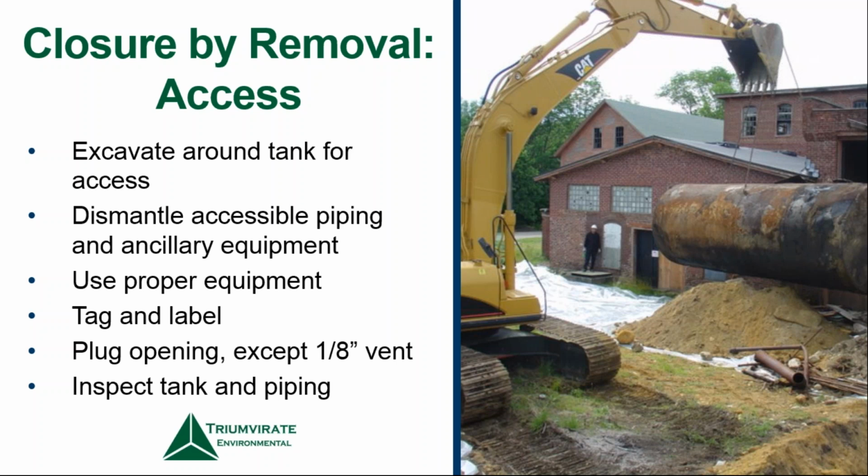Once the tank is removed, it's cleaned, it's going to be tagged and labeled as a clean tank. When you send it off to your scrap yard, they're going to want to see your fire permit that's been signed off on and see the tag that it's been cleaned. Now, any holes that were in the tank from the cleaning process, you want to plug the openings except for the 1/8 inch vent line. This shows that the tank has been fully cleaned. There's nothing else that can get into it. If you have a tank that's sitting out there and has a hole and it rains, now you have a filled tank with water. And then you also inspect the tank and the piping to ensure that it's clean, it's not contaminated, and you can send it off to your tank yard.